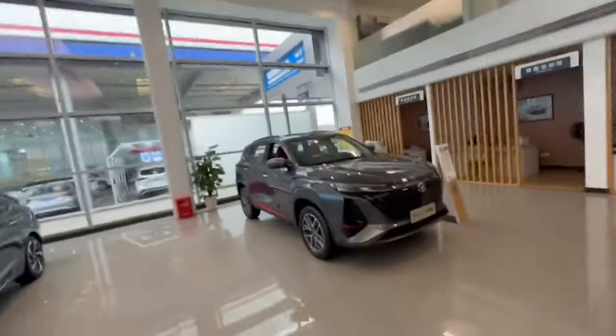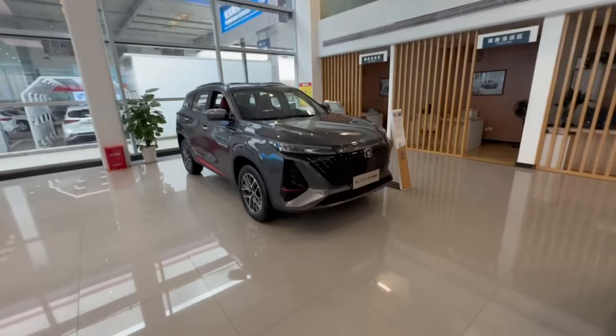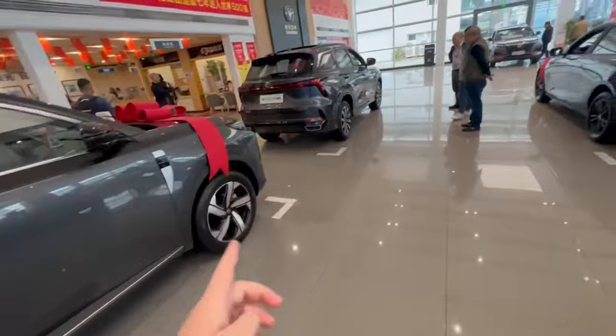Kung Changan, Changan talaga siya. Hindi siya yung mga ibang brands na iba-iba yung itsura ng mga kotse. So that's the good part with Changan. So here's a CS75 Plus. Again, with the same as that, the green one. And this is the CS55 Plus.